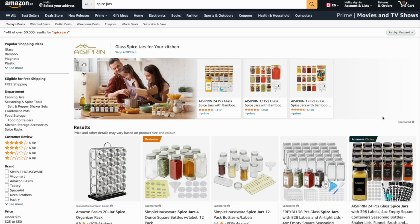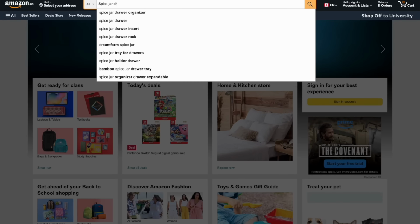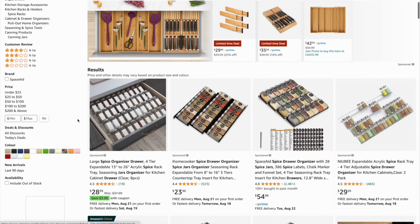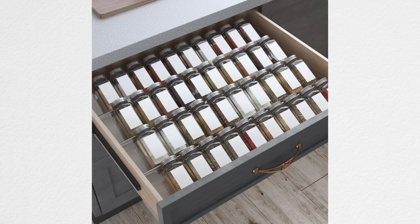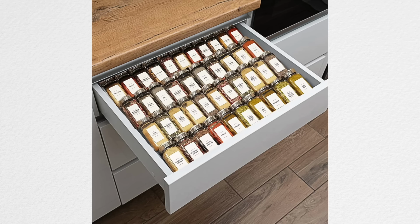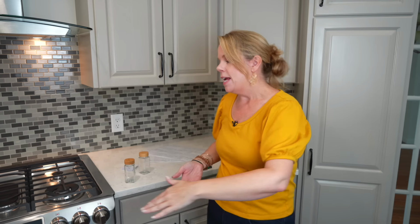Okay, you ready for story time with Cass? Listen, I have ADHD, so I'm going to walk you through how my crazy brain works. The day we found out that I got this house, I went on Amazon and bought a bunch of spice jars and a drawer organizer, because I've organized dozens and dozens of kitchens, and I know that the best way to organize spices is in a drawer. It's functional, you can see everything just by opening it, and I've been dreaming of a spice drawer. If I was a visual organizer, I'd have it on the counter, but I want things hidden.